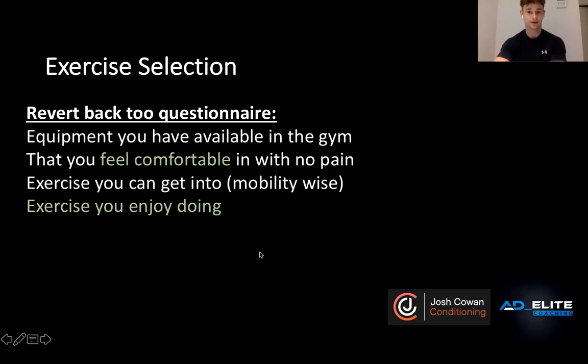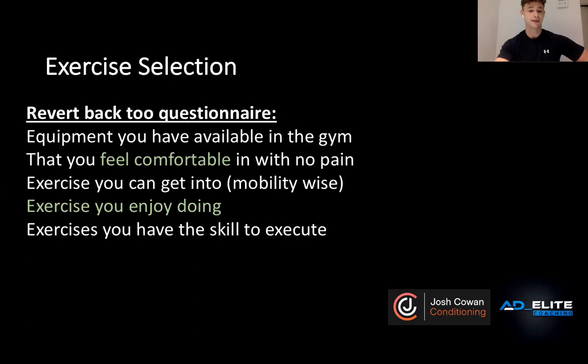Exercises that you enjoy doing. And like we said earlier, this is really important, especially in the current climate. Get exercise that gets you up and out, because motivation is going to be a little bit lower than usual. That's okay, but just try and put in stuff that you enjoy and look forward to training. And exercises that you have the skill to execute, really, really important one as well.